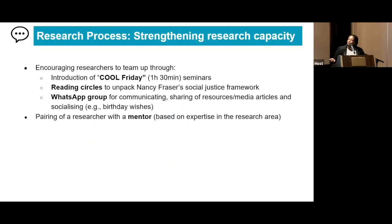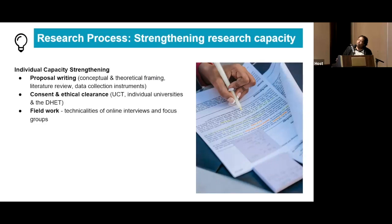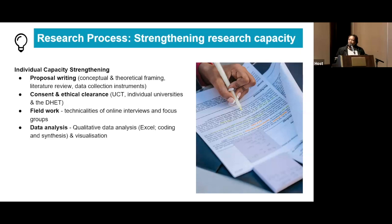We then had to build these teams so there could be a lot of collaboration and people could move from the same point. So we had these Fridays where we would have two hours of discussions and seminars, and we also had the reading circle where people would start to understand and unpack Fraser's framework. As I mentioned, we had to conceptualize everything in a different way, and we also had to guide them on how to navigate getting ethical clearance.